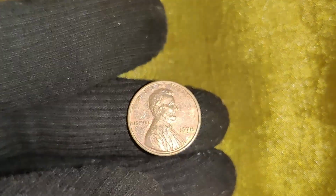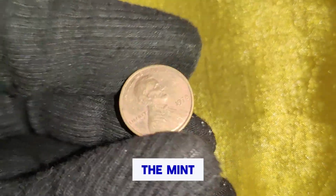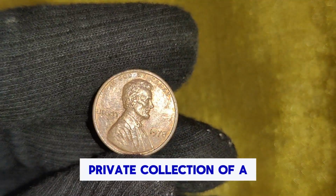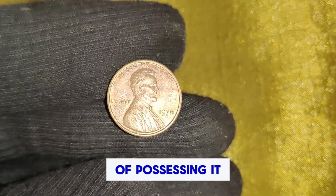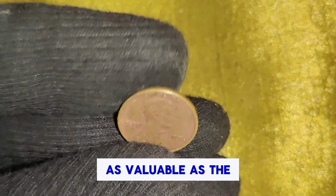million. Some say the coin was struck on an experimental alloy, others suggest it was a transitional piece never meant to leave the mint. Still others whisper that its value comes not from the coin itself but from its history of ownership, once held in the private collection of a billionaire who drove the bidding sky-high simply for the prestige of possessing it. Whatever the truth, the stories persist, and in the world of collectibles, stories are often just as valuable as the objects themselves.